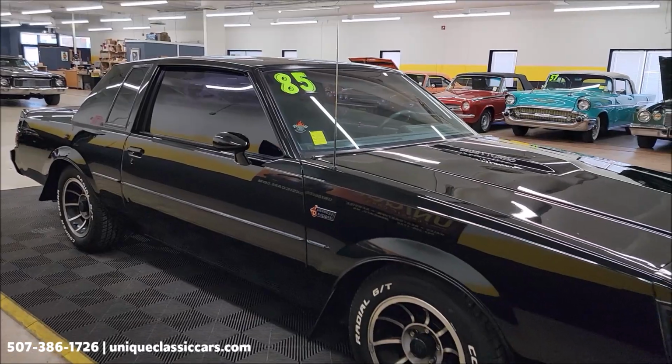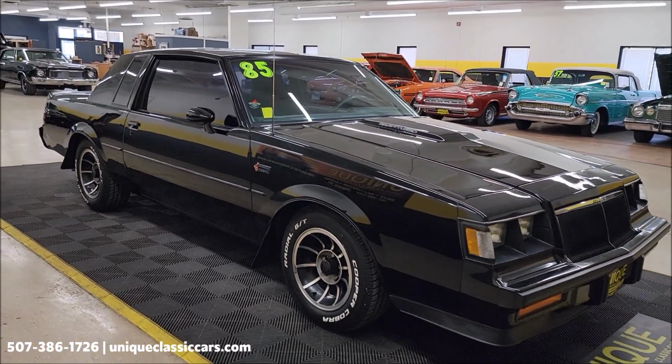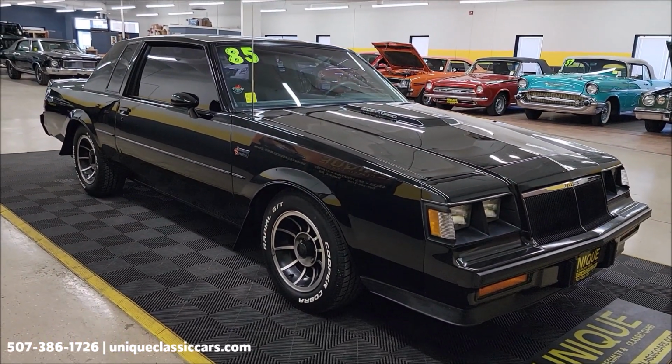I'm going to go through some maintenance things that have been done on this recently, but first, check out the still pictures.